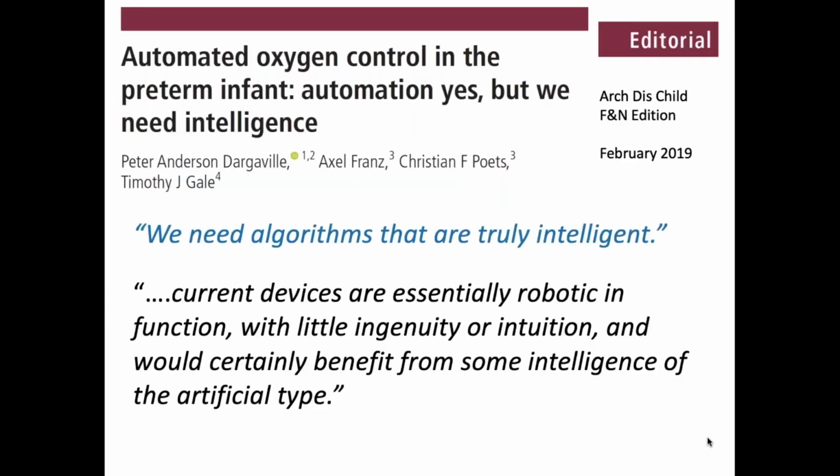We're not there yet, though, and the accompanying editorial or commentary that went with our paper in Archives was quite thought-provoking about artificial intelligence. We need algorithms that are truly intelligent. Current devices are essentially robotic in function with little ingenuity or intuition. It would certainly benefit from some intelligence of an artificial type. I think that probably could be said for a lot of us, but that's an important point being made by these key authors in the area of automated oxygen control.